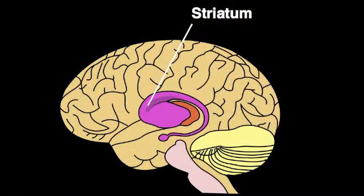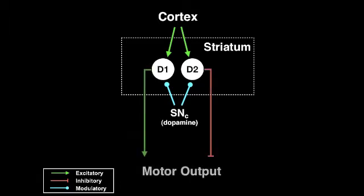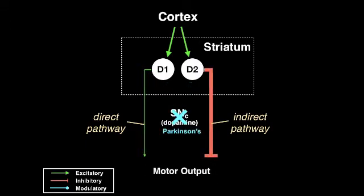Parkinson's disease is caused by the loss of dopamine neurons in the basal ganglia. The major target of these dopamine neurons is a brain region called the striatum, which receives much of the inputs into the basal ganglia. The striatum consists of a number of different cell types, but there are two major projections out of the striatum, called the direct and indirect pathways. We believe that in Parkinson's disease, there's an imbalance in these pathways, such that the indirect pathway becomes too active and the direct pathway is not active enough.